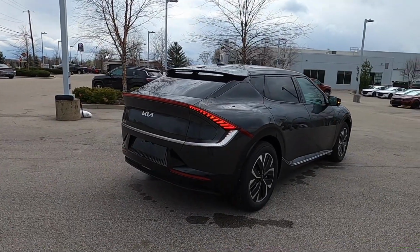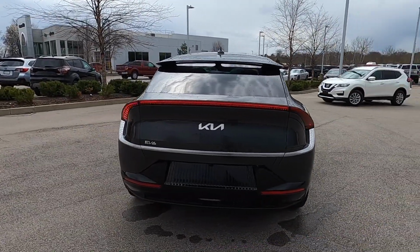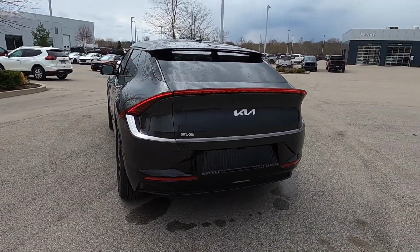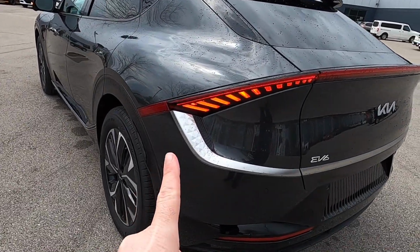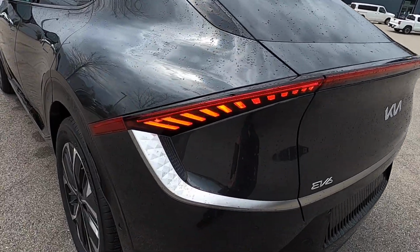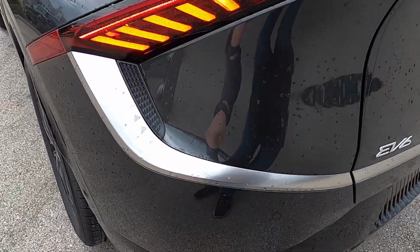Alright, taking a look around the rear of the EV6, actually my more favorite view of the vehicle, generally not the case in most car reviews. But the rear end styling has a really almost 80s concept car look to it. Has this really narrow upsweeping red LED segmented taillight near the top part of the car. Coming down, you have this diamond textured satin silver trim, flows into the tailgate.